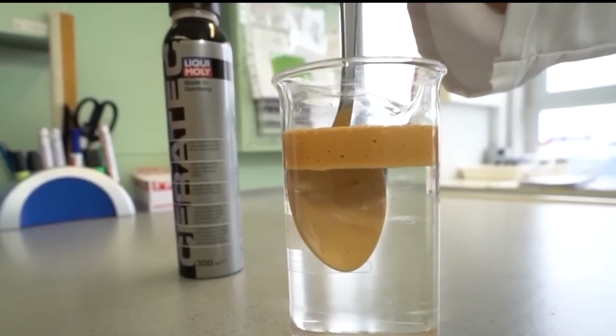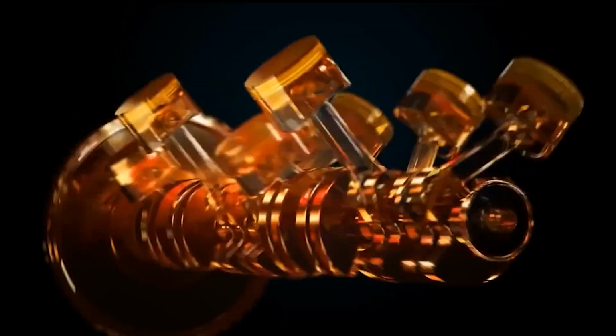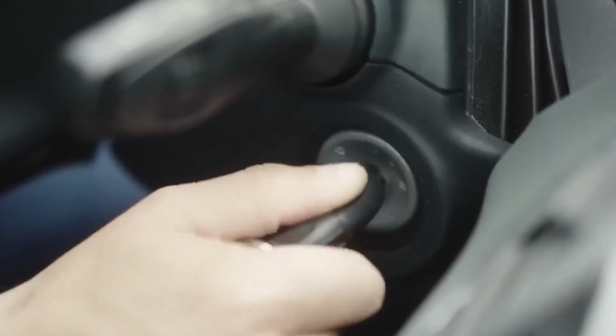Unlike graphite, this solid lubricant holds under extreme pressure and heat. But the real edge? Its dual-action formula. First, it chemically smooths microscopic imperfections on metal, then it fills those gaps with ceramic flakes, reducing friction close to zero. Therefore, engines treated with Cerat tend to run quieter, cooler, and smoother, especially on cold starts.